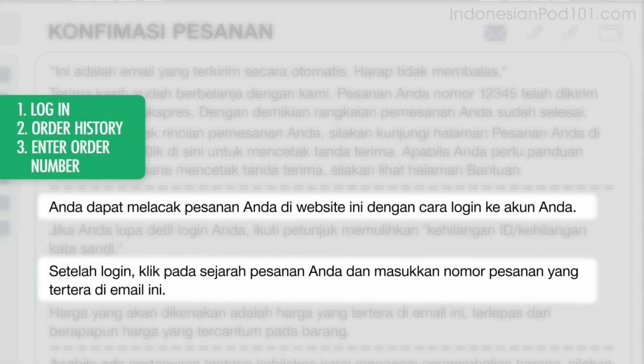The email says that you can track your package on this website by logging into your account, and after logging in, click on your order history and enter the order number found in this email. Anda dapat melacak pesanan Anda di website ini dengan cara login ke akun Anda. Setelah login, klik pada sejarah pesanan Anda dan masukkan nomor pesanan yang tertera di email ini.